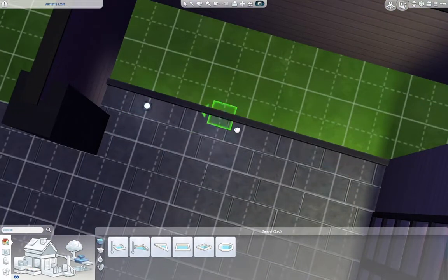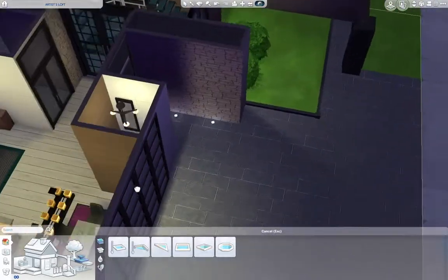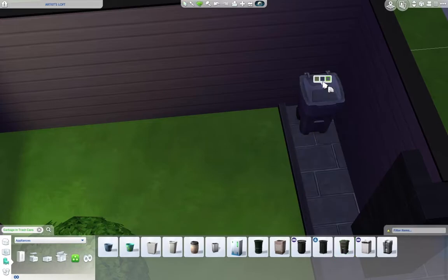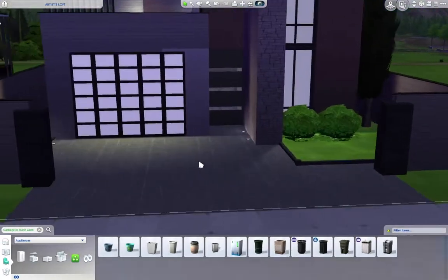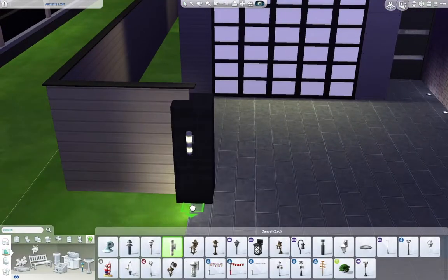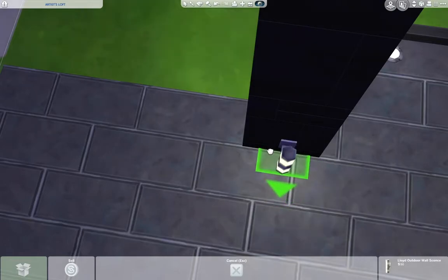Also, I did put a garbage can in. I think I already did it, but it was only a couple of seconds long. Oh wait, I didn't do it yet. Am I doing it here? Yeah, I'm doing it here. So I did put a garbage can in. I did forget to put a mailbox in. I feel like I usually remember garbage cans, but I never remember mailboxes. There definitely should be a mailbox, if I'm not wrong, is there a mailbox in the catalog?